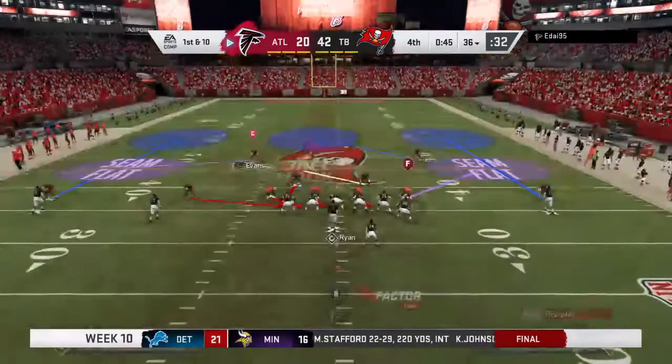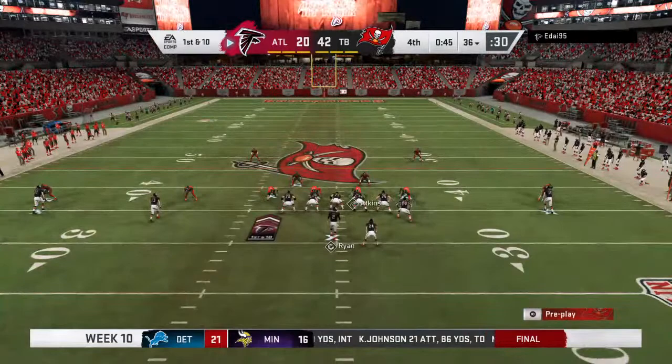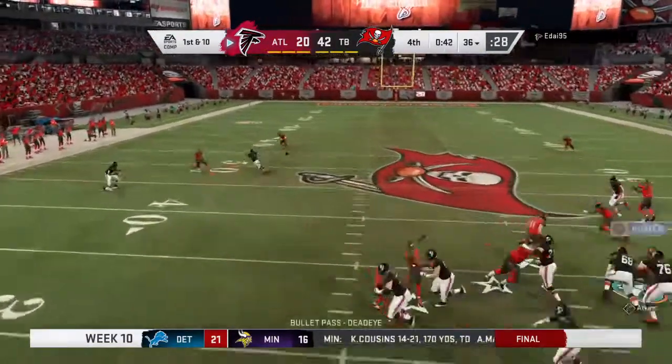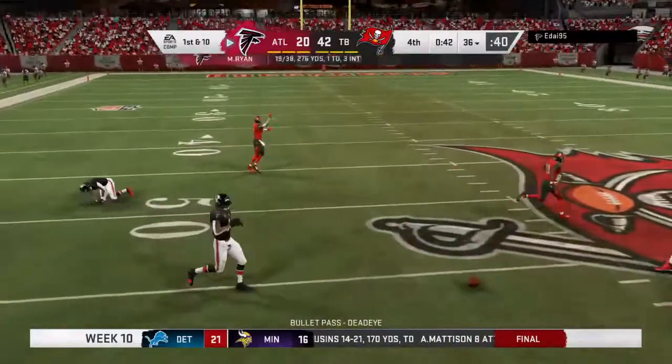About set to begin their next drive, the Falcons offense at the line. They're down big here late. I don't know. You just want one last drive here for pride. Some people like to do that.